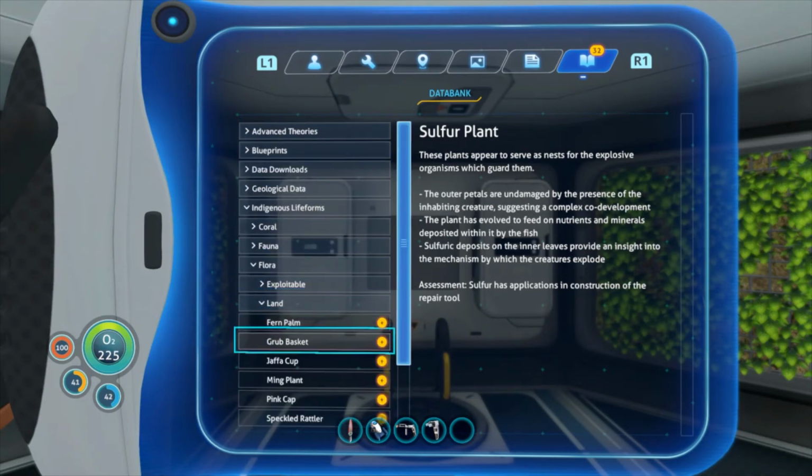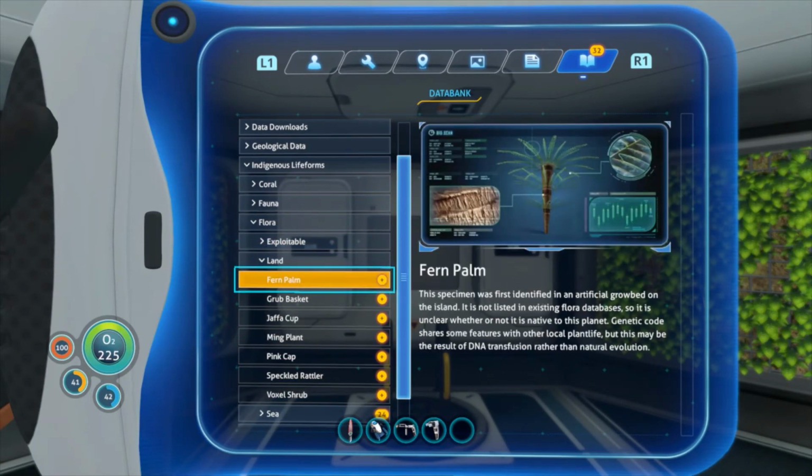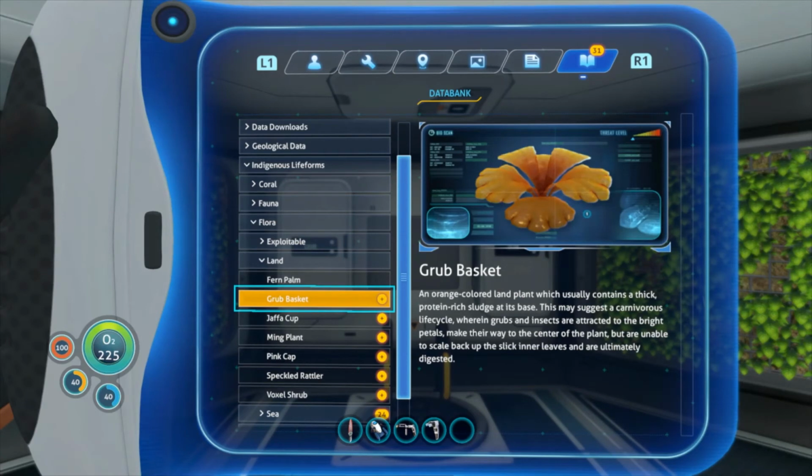Next up, land. And oh boy, luckily there's only a little bit. Fern plant. This specimen was first identified in the artificial grow bed on the island. It is not listed in existing flora databases, so it is unclear whether or not it is native to this planet. Genetic code shares some features with other local plant life, but this may be the result of DNA transfusion rather than natural evolution.